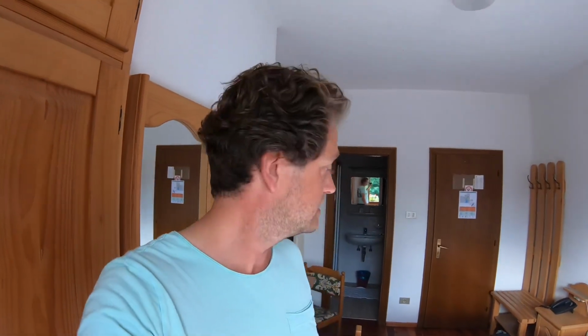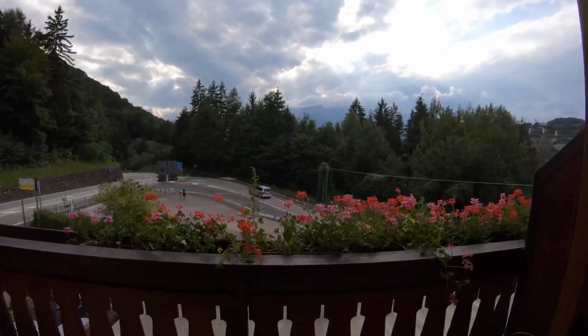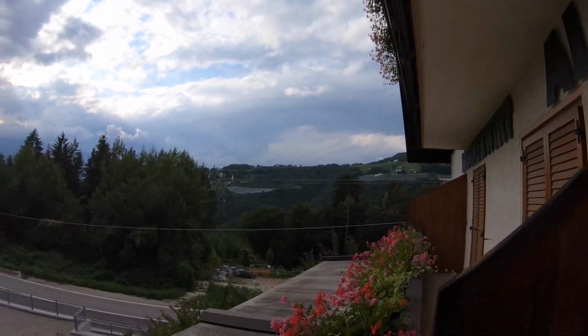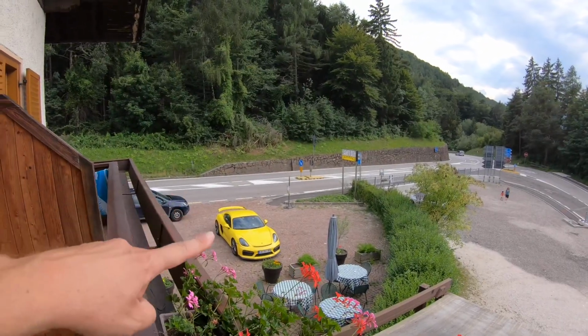It's actually a quite cheap hotel. So the price is very okay. It's actually 70 euros a night, and it's a perfect location for mountain pass driving. Should be. We'll figure out the next one or two days. And actually, here's my balcony, and it's also very nice. And of course, the Mr. Yellow.